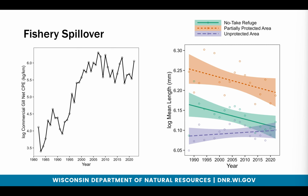And here we have mean size of an adult whitefish through time. So mean size is decreasing through time in the 2 different protected areas. Remember, that's also as the densities are increasing. And it kind of matches spillover theory, where we expect it's those density dependent processes that are forcing fish outside of the protected areas and into the fishing grounds. We didn't see that effect in the unprotected areas.